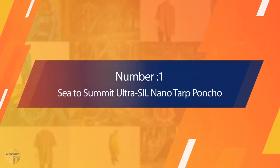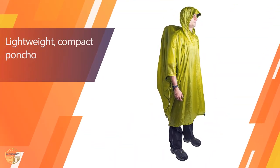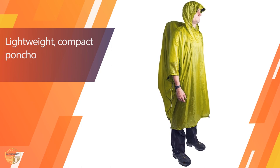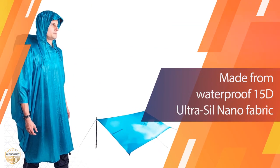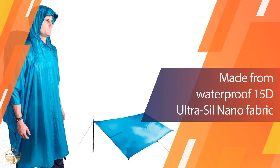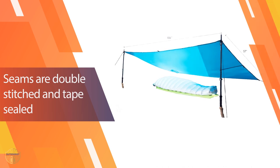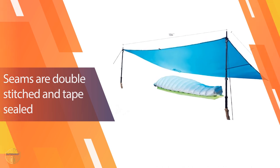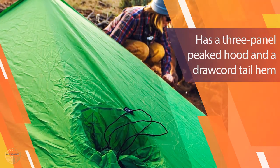Number 1, most popular. Sea to Summit Ultra-SIL Nano Tarp Poncho. The Sea to Summit Ultra-SIL Nano Tarp Poncho is our number 1 best rain poncho for hiking and camping. It is by far the biggest waterproof poncho we have tested and is also only 4 grams short of being the lightest as well. Sea to Summit really does make some of the best and lightest outdoor gear out there, and this is another winner.